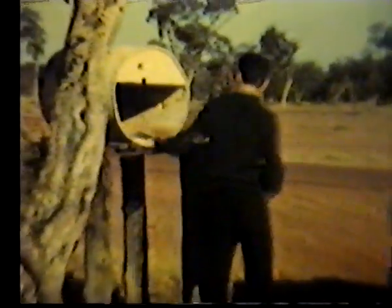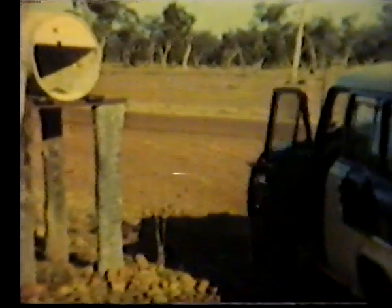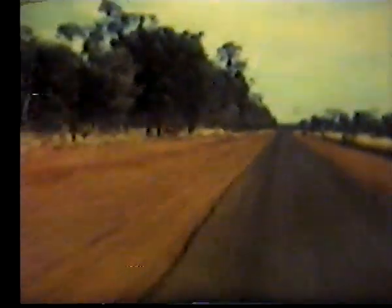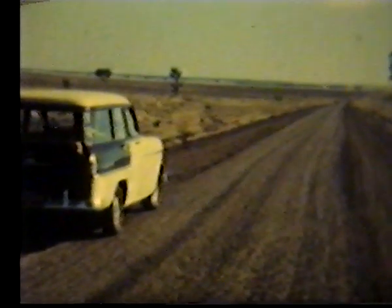One of the many jobs we did on this trip was to put out Signs of the Times, a missionary magazine, in most of the mailboxes along the way as we travelled. It is rather fascinating to hit this tar road way up north, out in this open country. From Charleville we headed towards Blackhall, and this is the road.